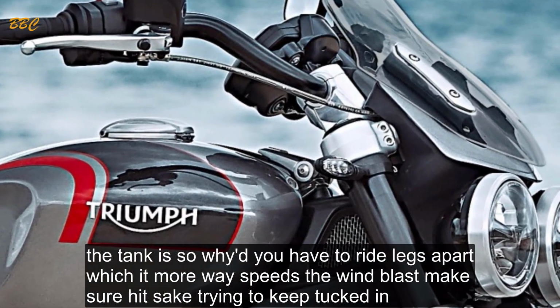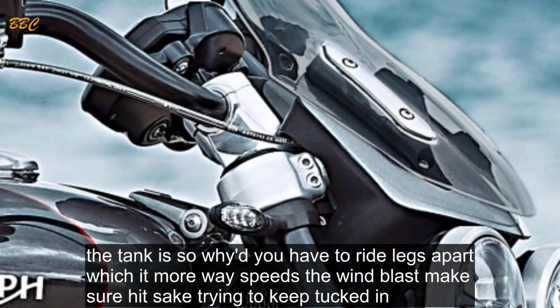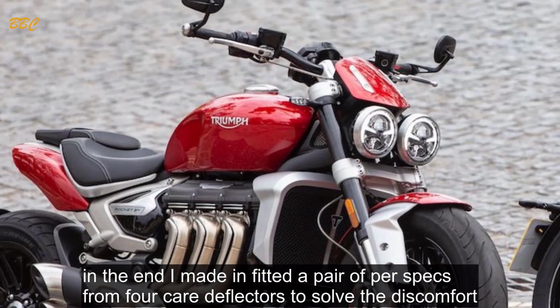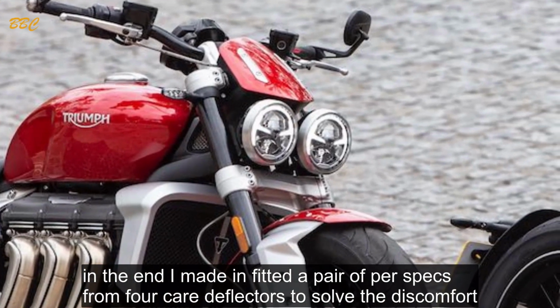The tank is so wide you have to ride legs apart, which at motorway speeds the wind blast makes your hips ache trying to keep tucked in. In the end I made and fitted a pair of Perspex front fork air deflectors to solve the discomfort.